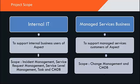The scope for corporate IT was the entire suite of Remedyforce, including modules like incident management, service request management, service level management, tasks, CMDB, knowledge management, and all these modules. The scope of the project for the managed services business unit was change management and CMDB.